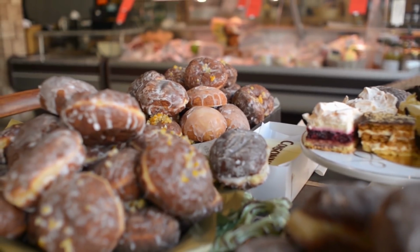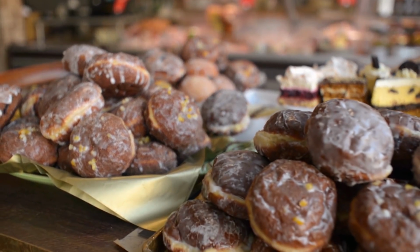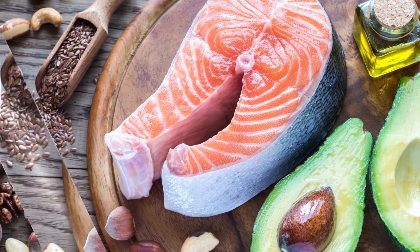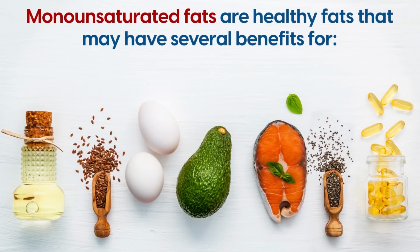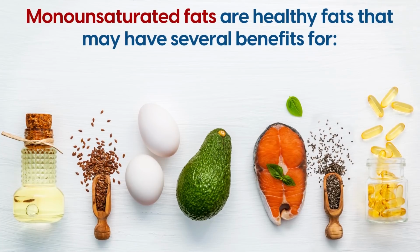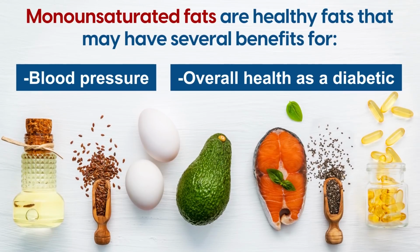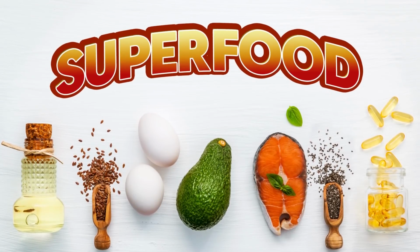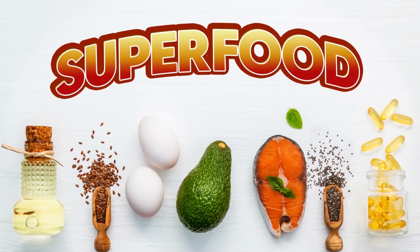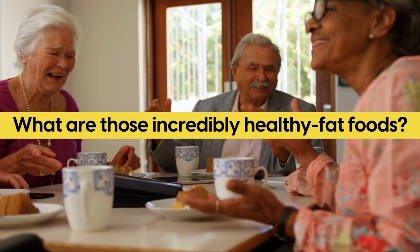Saturated fat is commonly found in processed and carbohydrate-rich foods, and if you have high blood pressure, you should stay clear from them. But since then, data has shown that another category of fatty food can actually be beneficial for your health. Monounsaturated fats are healthy fats that may have several benefits for your blood pressure and overall health as a diabetic. In fact, certain healthy fats are even categorized as superfood, thanks to their immense nutrition and effective actions on blood sugar. So, what are those incredibly healthy fat foods?